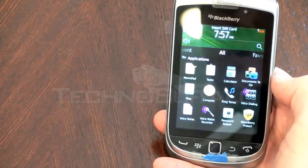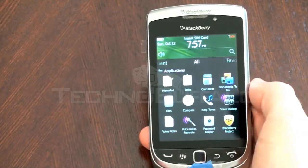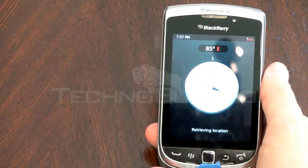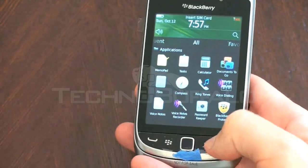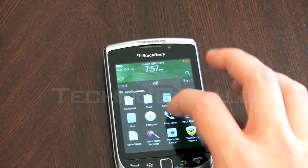So we are now going to have Documents to Go. It's going to come pre-installed on all OS 7 devices. That was one of the new features. You're also going to have a compass, so you can do that if you want to figure out where you're going. You can see that now. Nothing overly exciting here, but I do want to show you what's going to come on the device.